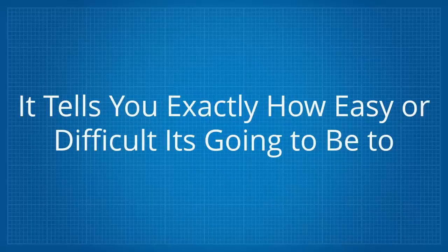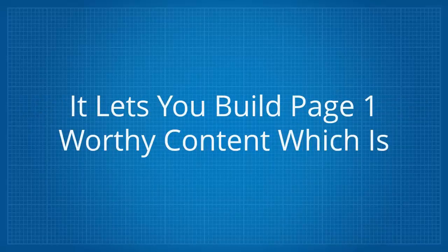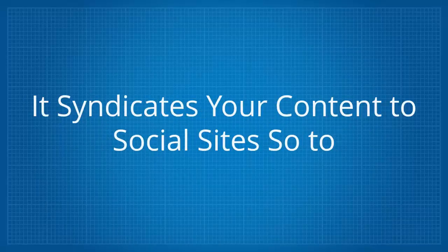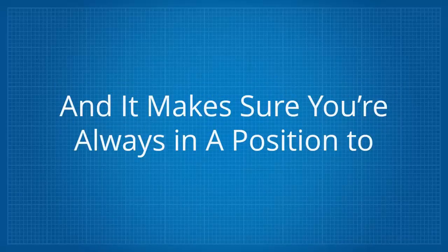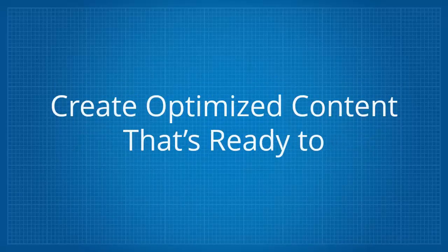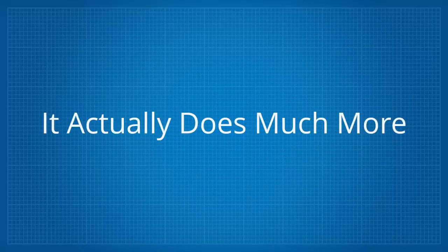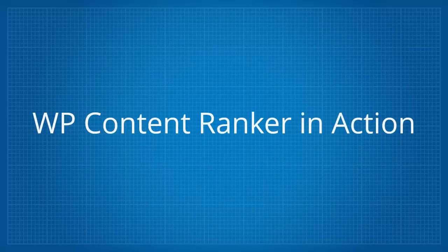It tells you exactly how easy or difficult it's going to be to rank inside of Google for any keyword. It lets you build page 1 worthy content which is drag and drop easy without needing to write a single line of text. It syndicates your content to social sites to leverage authority, boost social signals, and increase traffic. And it makes sure you're always in a position to create optimized content that's ready to rank on page 1 of Google each and every time. And that's not all. It actually does much more, which I'll be demonstrating to you. So let's take a closer look at WP Content Ranker in action.